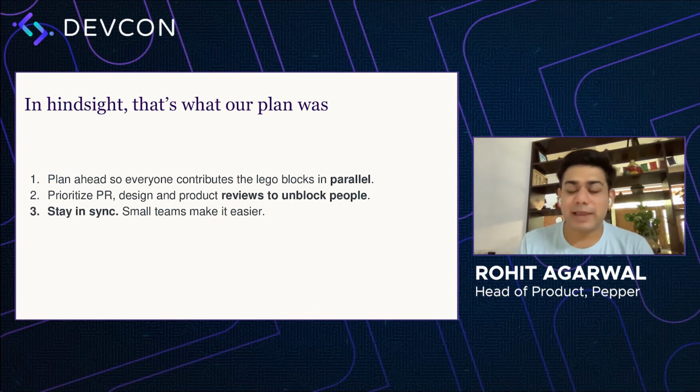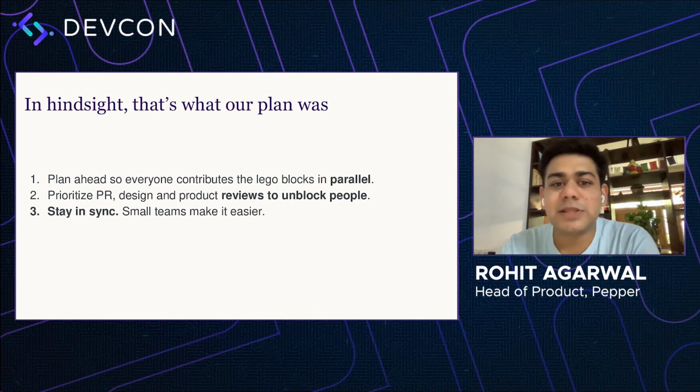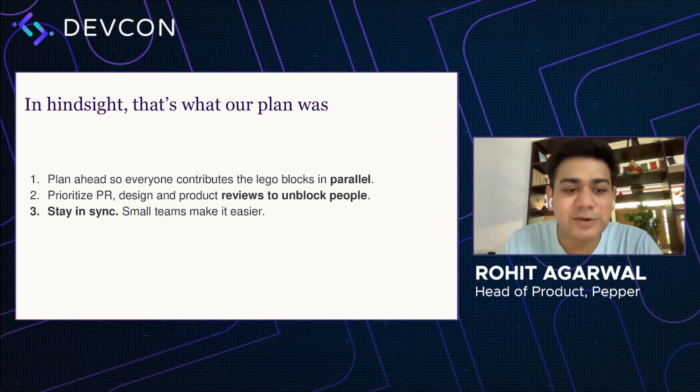So what we do is we plan ahead, so all the Lego blocks can actually be contributed in parallel. So if you have a design that needs to be built, we just build the screen. Simultaneously, another screen is being worked on by the backend engineers. Another screen is being worked on by the front-end engineers. And there's something else that's being tested along the way as well. So it's not a waterfall per se, wherein people are waiting for things to get done and then they can start on their own items. But since everything is broken down so much, each person can be working on a different cupcake at any point in time. So planning ahead, I think, saves a lot of time there. It's all about sharpening the axe and not cutting down the tree really for us.